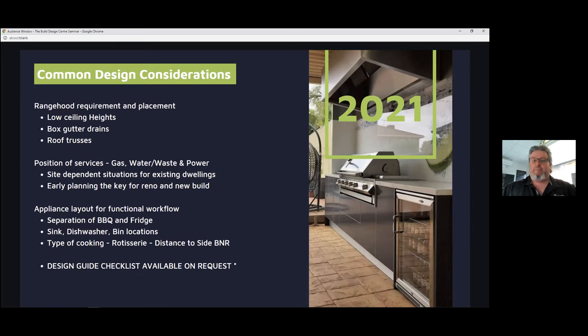It can be great. Everything can be in the right place. It doesn't happen that often, but it's awesome when it does. So early planning, the key for reno and new build. And once again, this goes back to our 3D rendered designs, floor plan, elevation with dimensions.